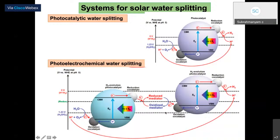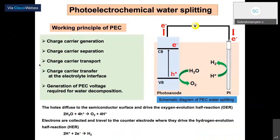This reaction, as I said, you can separate into two half cells, which is basically an anodic reaction. So in all these cases, there are mainly four important points you need to worry about. First and foremost, you need to create the charge. Then you need to separate the charge. Then you need to ensure that the charge transport is very quick. Then you need to ensure that the charge transfer, that means the H plus, is quickly transferred through the electrolyte to the counter electrode.